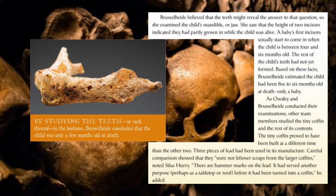But how young? Brulhide believed that the teeth might reveal the answer to that question, so she examined the child's mandible, or jaw. She saw that the height of the 2 incisors indicated that they had partly grown in while the child was alive. A baby's first incisors usually start to come in when the child is between 4 and 6 months old. The rest of the child's teeth had not yet formed. Based on these facts, Brulhide estimated the child had been 5 to 6 months old at death. Only a baby.